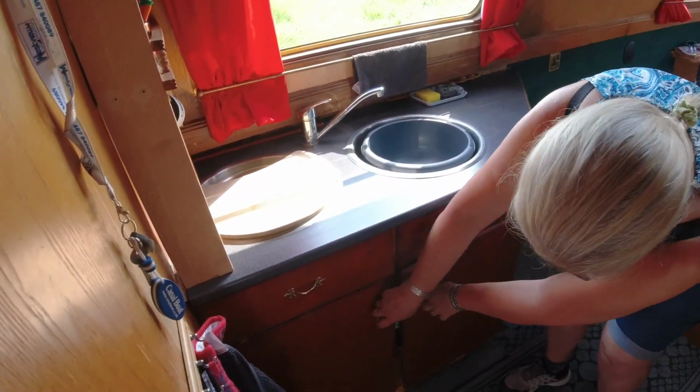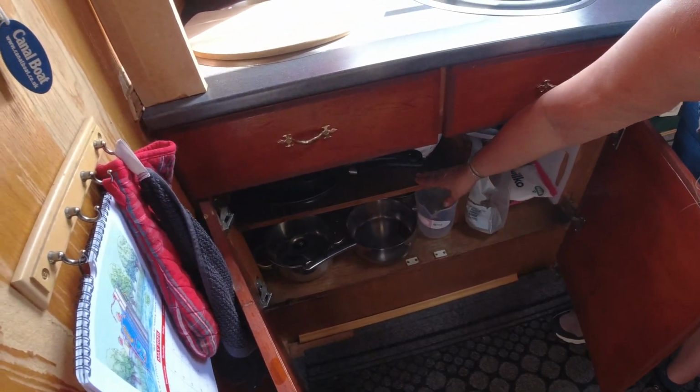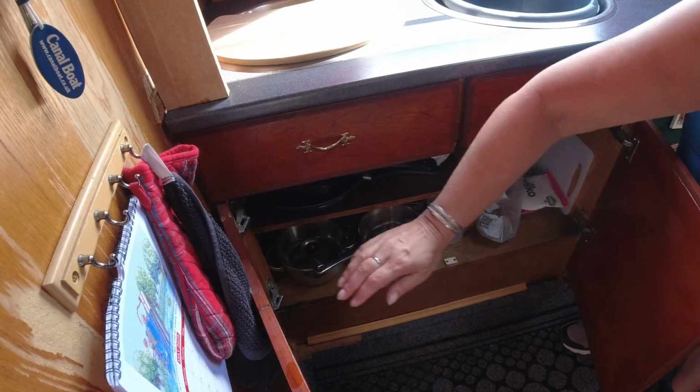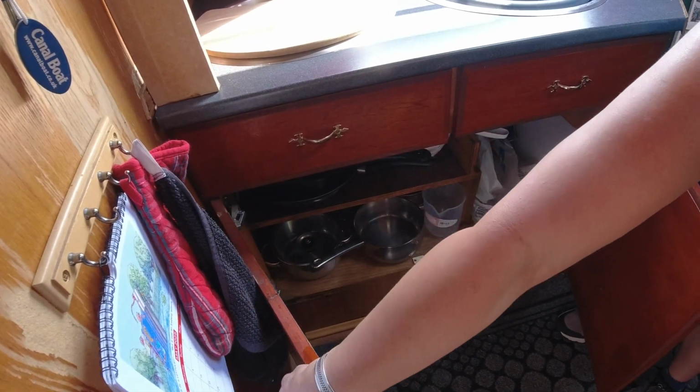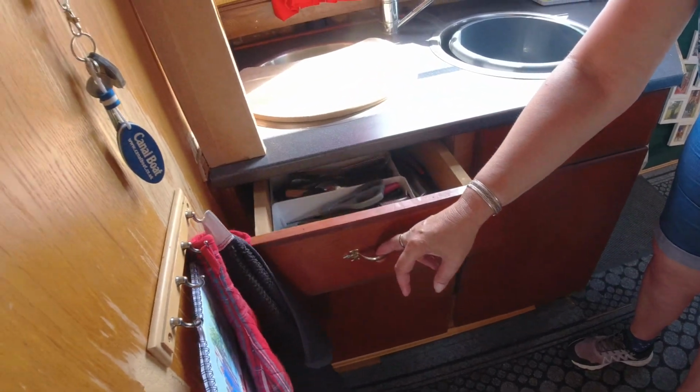And underneath here, this is where all our, oh, excuse the squeaky door, another thing we've got to sort out. And I want to paint all of these inside to make them look better. That's where we keep all our pots and pans and our plates and stuff. And then that's our cutlery drawer.